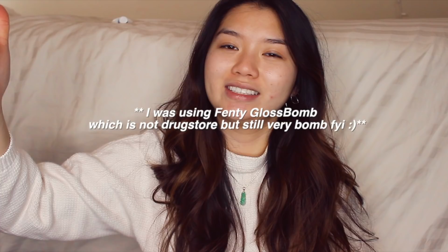I'm going to take my brow pencil. I take this and I put it right along here, along the very edge at the very bottom here. And as you guys can see, it kind of makes a shadow and it makes your lips look a little bit bigger. And then of course, if you want to go over it with gloss, I'm going to be using the Fenty Gloss Bomb.